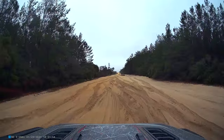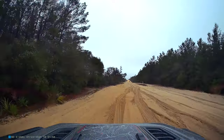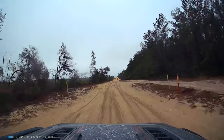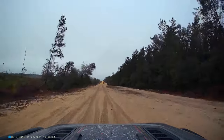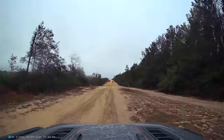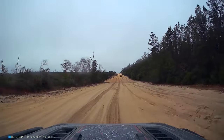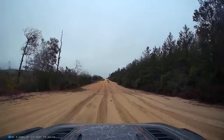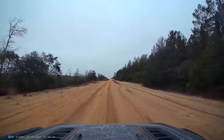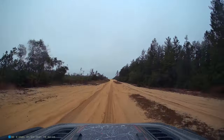Newer JLs and JT Jeeps have what I call Baja mode. So you can go ahead and put the vehicle down into 4 high and then you can select off-road plus mode. And when your vehicle's in 4 high, it keeps the revs up and it disables part of the traction control so you can slide out around corners, and it's meant for this kind of terrain, the sand.